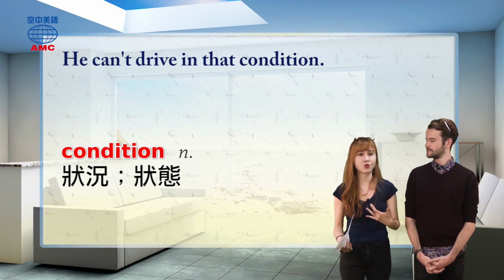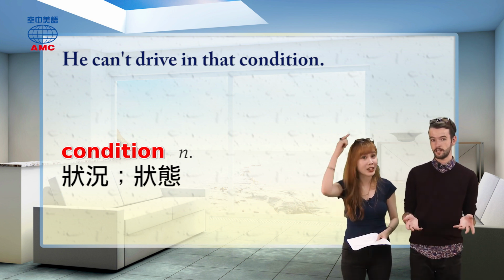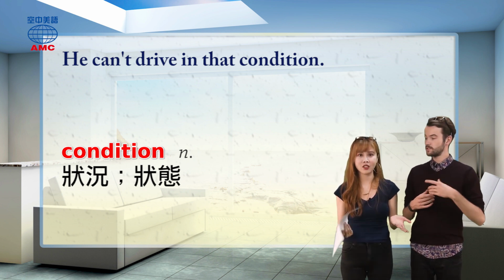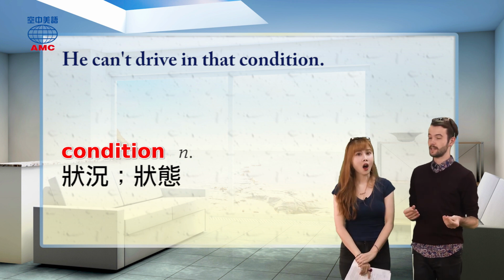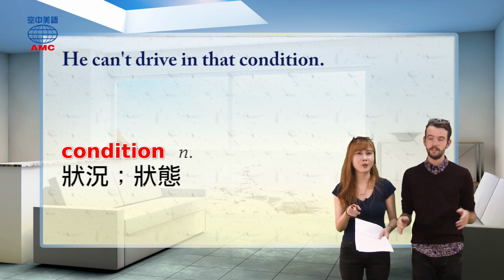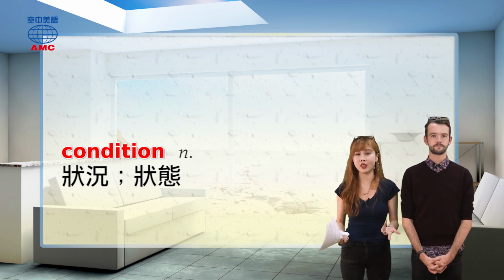So maybe he's too drunk, or sometimes maybe he's just sick. Okay, or maybe his eyes, he has really bad vision. They also say that if you take medicine and things like that, you're not in a condition to drive. That's right. Because you might feel sleepy. And, right, okay. Or sometimes we could talk about players, okay?